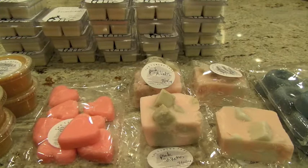Okay, so anyways, here I am, Two Timing Tart. Now I'm going to start with what I believe are the samples. I think these were not flash sale items. I do believe that they were samples.